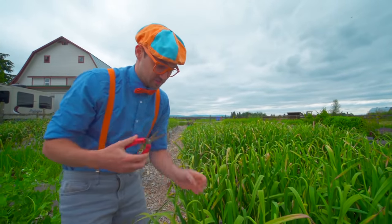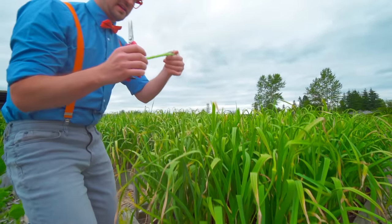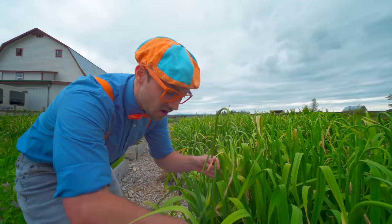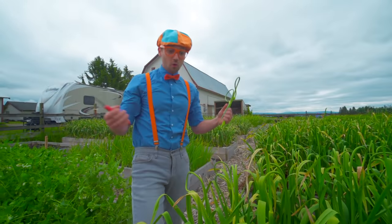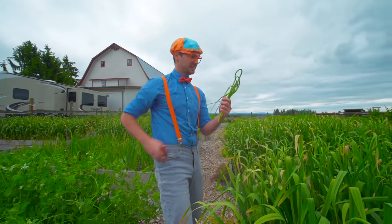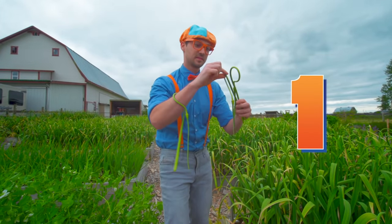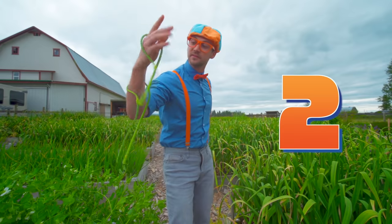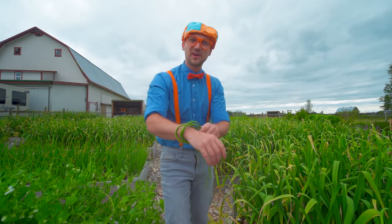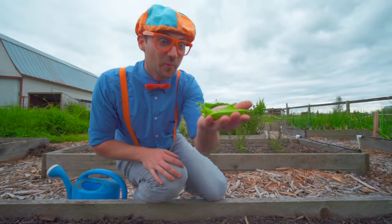So I'm gonna take these really sharp scissors, so I'm gonna be very careful. And I'm gonna snip it right there. This is what it looks like. Whoa! One great thing about this farm is that all the food and the flowers are organically grown. This is gonna be so tasty. All right, I think that's good enough. Let's count them. All right, we have one, two, and three. Wow, three pieces of garlic top. Yum!